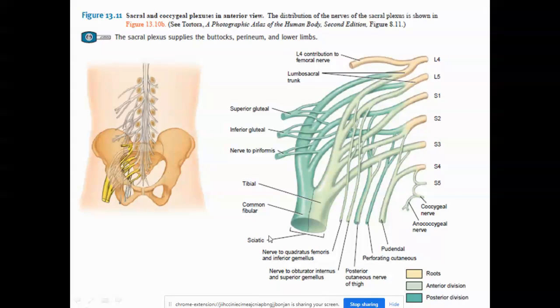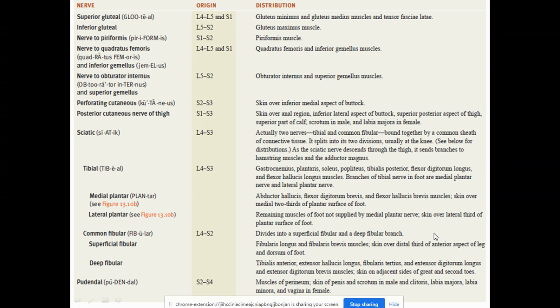So you would have heard about sciatic problems. Now, to quadratus femoris and the inferior gemellus. These are the other nerves. This is the pudendal nerve, perforating cutaneous, posterior cutaneous nerve of the thigh. These are the coccygeal nerve and the anococcygeal nerve. Similarly, you can find many names like the superior gluteal, inferior gluteal, nerve to piriformis, nerve to quadratus femoris, inferior gemellus. Many names are given here: perforating cutaneous, posterior cutaneous nerve of the thigh, sciatic nerve, tibial nerve, medial plantar, lateral plantar, common fibular, deep fibular, and the pudendal nerve. You can go through this. They supply the different regions of the lower part of the body.